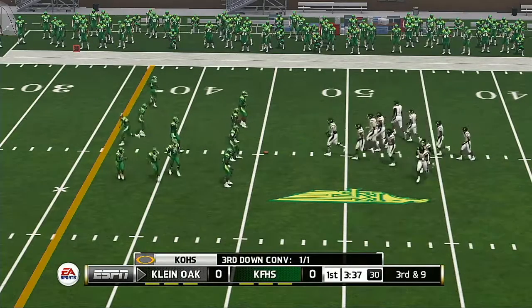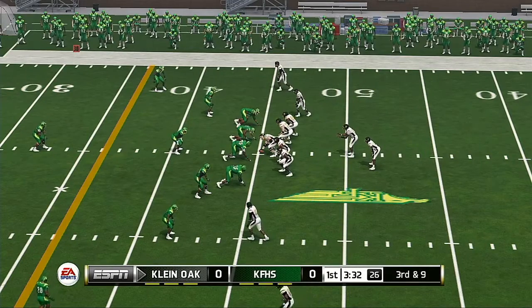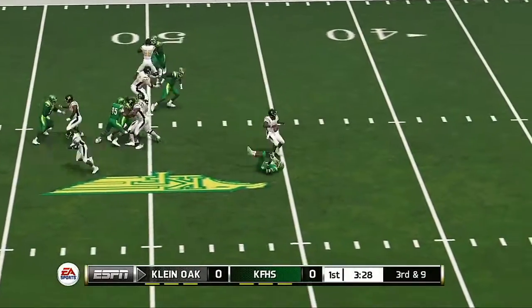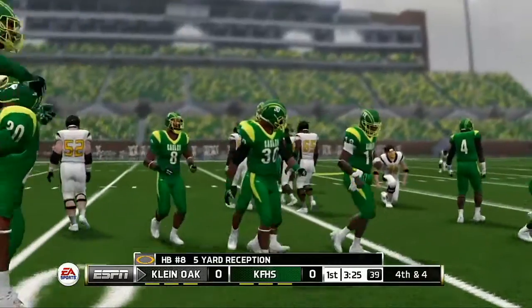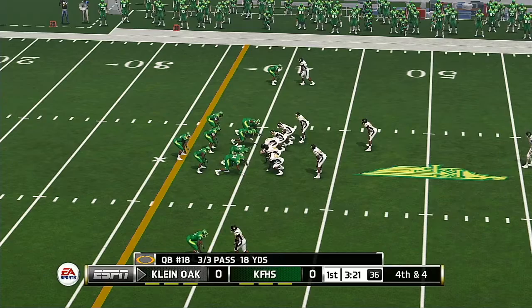Third down here. Here comes the pressure. Makes the catch, but just not enough for the first. Yeah, they're going to come up a little bit short here. Nice job by the defense of preventing this completion from turning into a first down.